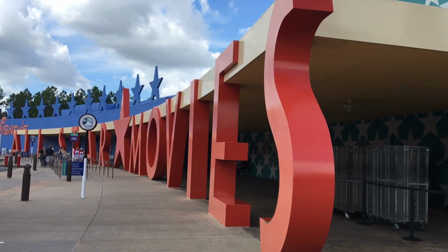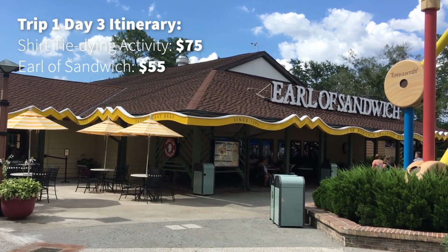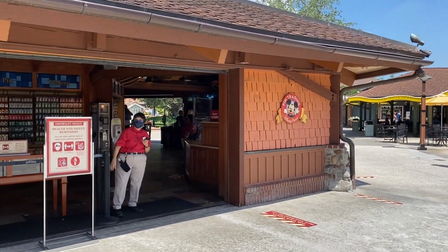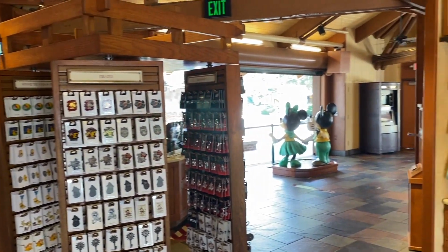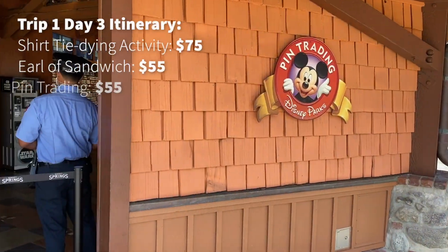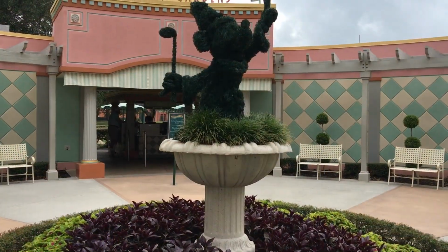Let's take a bus over to Disney Springs and grab a hot sandwich over at Earl of Sandwich before you start your window shopping. Price estimate at Earl, $55. Across from Earl of Sandwich is the Disney Pin Trader Store, where you can grab the kiddos a couple of Disney Pin starter sets. They can use them to trade off pin boards scattered throughout Epcot and Hollywood Studios. Price estimate, $55.